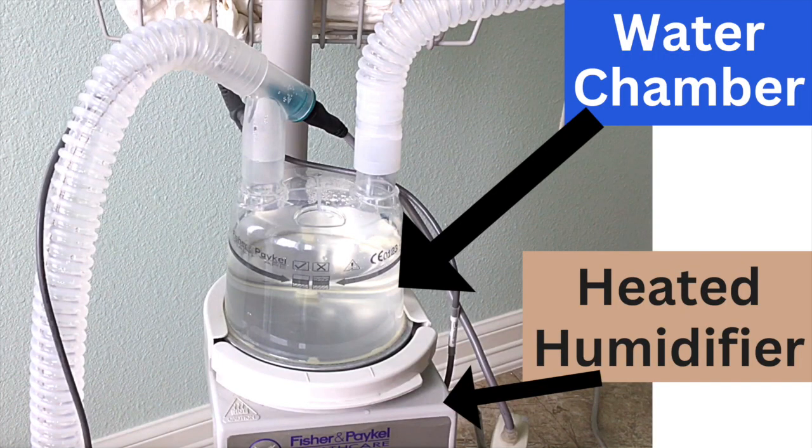It is closed conveniently. So I'm waiting for my mom because she needs to go do a couple things and come back. But while I'm sitting here, I thought, oh, that'd be great, I can sit and hook up my heated humidifier. Let me show you. This is my heated humidifier. And there goes my ventilator. And you need this little thing on top called the water chamber.